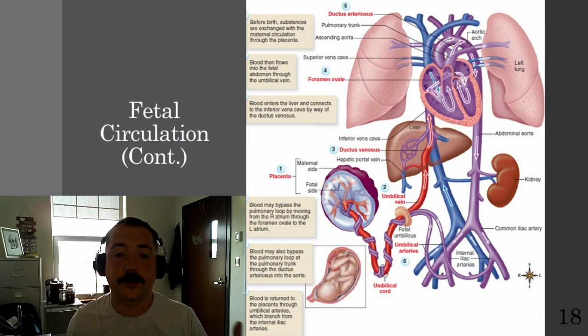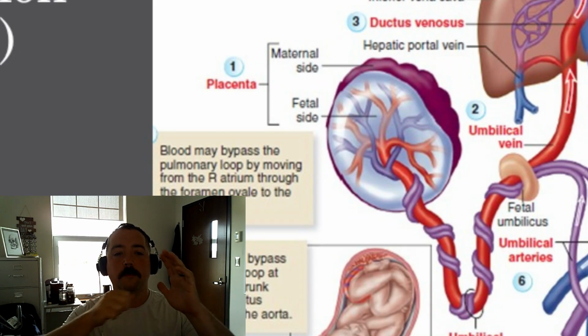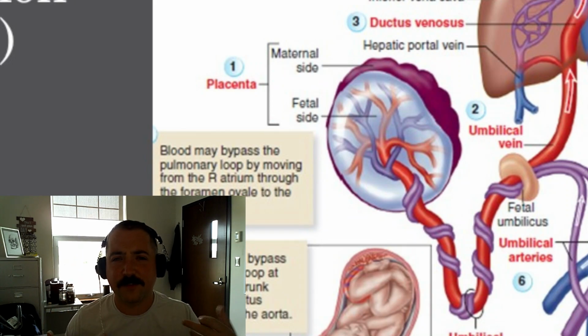Lastly, we have the fetal circulation. All right, so this one's a little tricky. Babies in the womb share their blood supply with their mothers, and this all starts at what's called the placenta. The placenta is a big mass of tissue that connects to the wall of the mother's uterus, and it acts as a filter for the baby. The fetus will receive nutrients and oxygenated blood from mom, but the placenta also makes sure that no toxins or bacteria that were in mom's blood get to the baby.